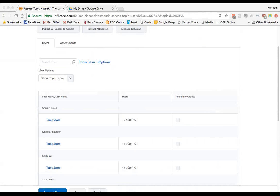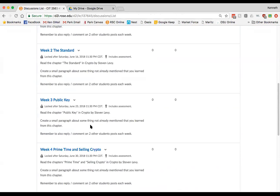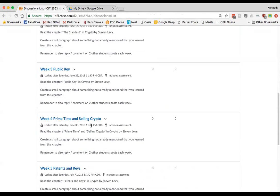See, 25, 25, 25, and 25 for these. So post within the first 3 days, spread over multiple days, make a main post and 2 other posts. Okay. So that's how the discussions are done each week. You'll notice there's one for each week. Okay. You can post early. You just can't post late.